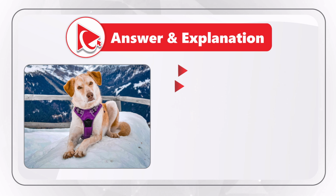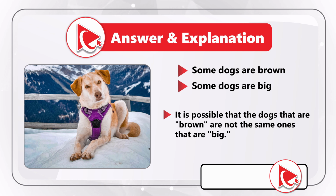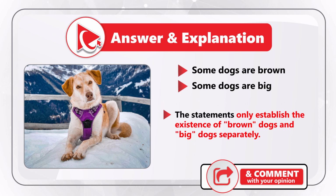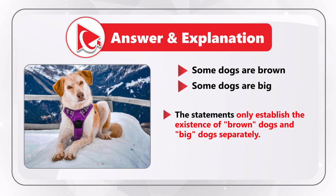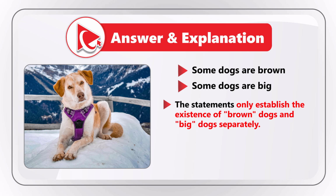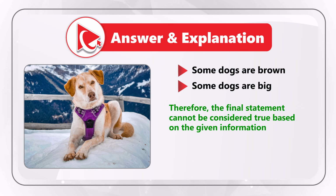So let's look at the first 2 statements. It is possible that the dogs are brown, but at the same time, they are not big, because statements do not definitively conclude any of this information. What the statements do establish is the existence of brown dogs and big dogs separately, which means that the information provided in the first 2 statements does not support the conclusion that there is at least one dog that is both big and brown. This is why the final statement cannot be considered true based on the given information.